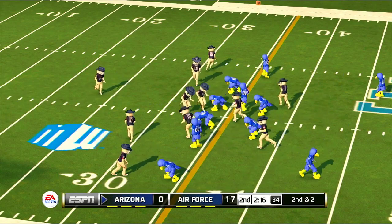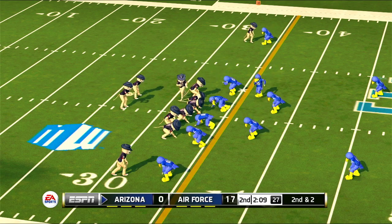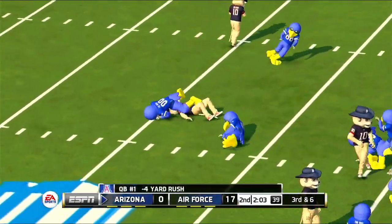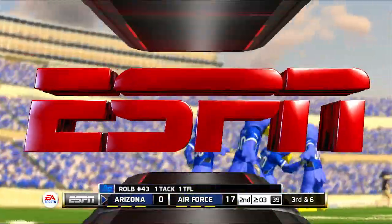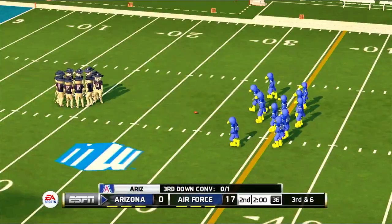That makes it second and two. And they get him in the backfield for a loss. That's a 3-yard loss. 2 minutes to go in the half.